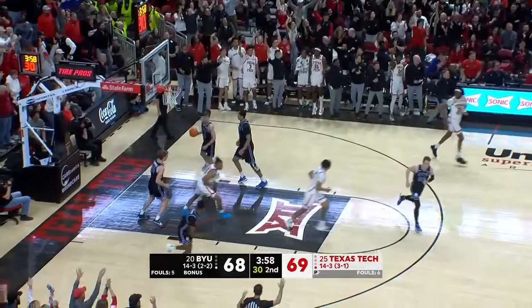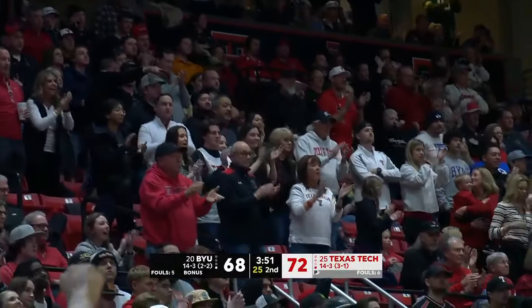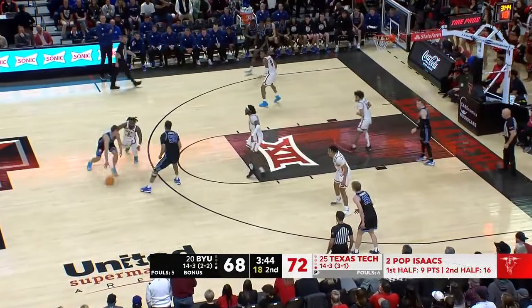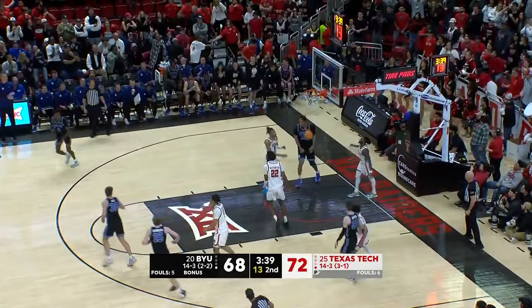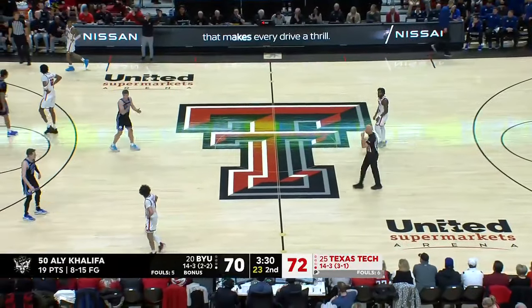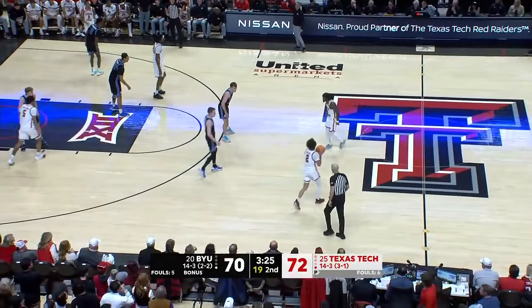Pop left alone. Set shot three. And look at the work he's doing on defense as well. Khalifa again. Nice job. Hall got away with a little discard, but they didn't call it. It's been that kind of game. They're letting him play a little bit. Khalifa's career high is 27. He has 21 tonight.